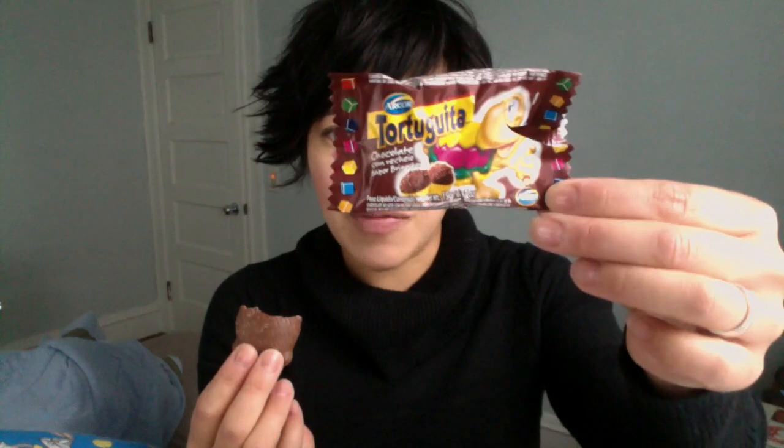I think there's a filling. Let me investigate further. It's difficult to see. Kind of hard to taste as well. Quite sweet, milk chocolate, but it's more of a textural thing. It tastes a little bit crumbly inside, but still chocolate. The filling just tastes like chocolate to me, just crumbly in texture, and it doesn't seem to be flavored in any way specifically, just with sweetness, maybe a little bit of vanilla. Tortuguita, very cute.